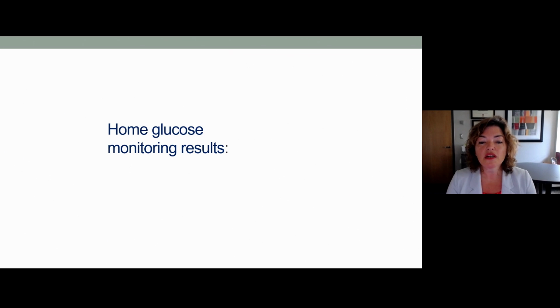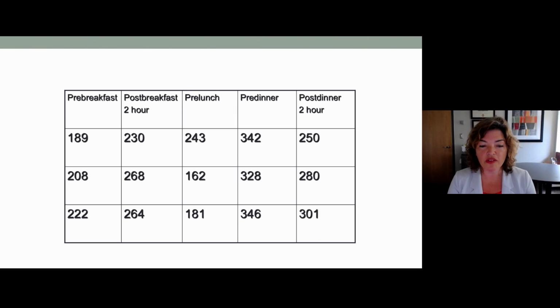Okay. Now we look at his glucose monitoring results, and what do we see? Now, I know what you're thinking first. You're thinking, how did I get my patient to check their glucose like this? And I just want to let you know, most patients will do this for a short period of time. They will check their glucose frequently for a week to 2 weeks. And oftentimes that's enough information for you to go on to the next step. They will stop over time because they don't see the value. But don't be afraid to ask your patient to do this.